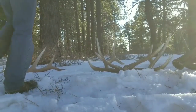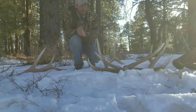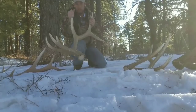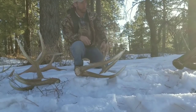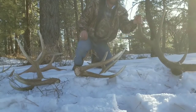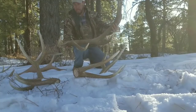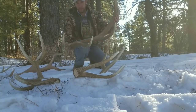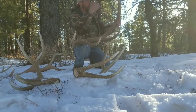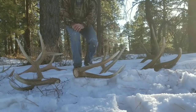Well, I made it out. It wasn't half as bad as I thought it was going to be. Just wanted to show this stuff off again. That set is pretty cool, but this guy right here, I got to come back tomorrow and try to match it up. This is a beast. He's heavy, massive. Look at that 7 right there. Everything's good on him, nothing weak. Good bull.